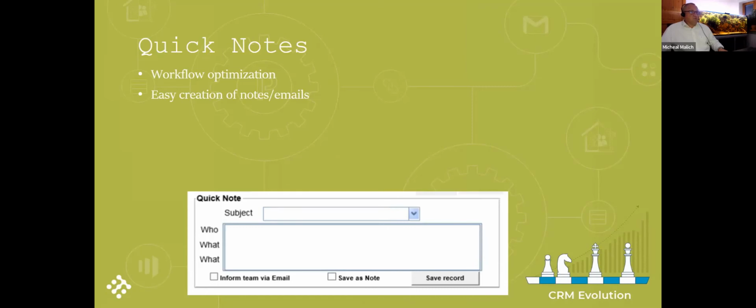And now the user is able to create a note very quickly. The note will be sent to the team via email if the user checks this checkbox, or the note will be saved as a note record below that account.